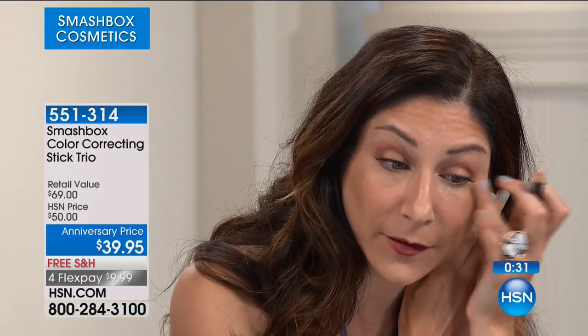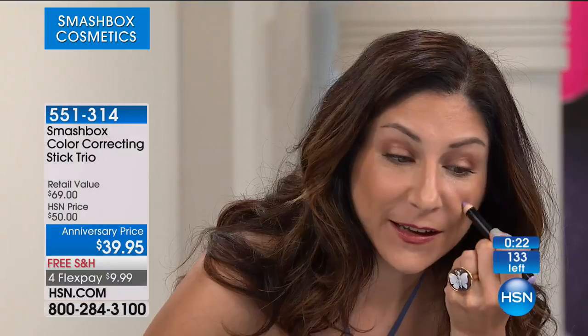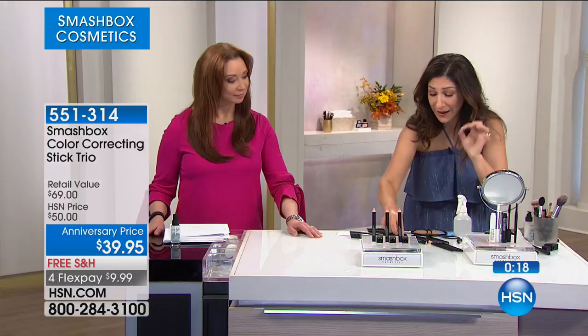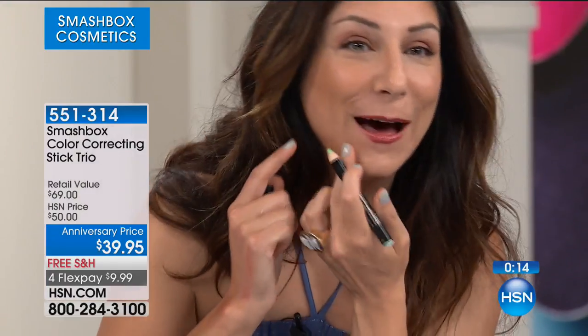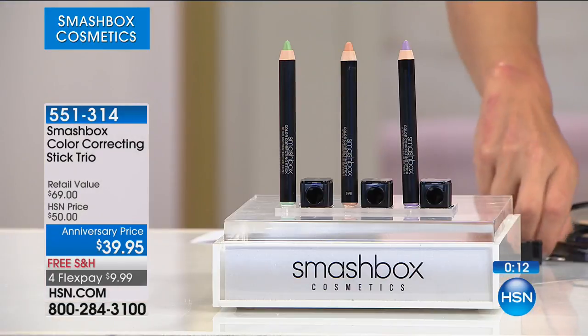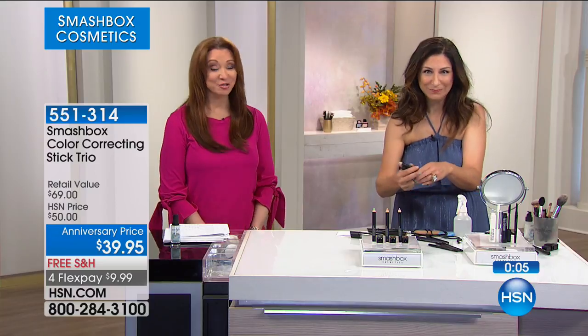This is what I'm talking about, color correcting. You don't always need to cover. Sometimes you can just counter. The peach will just brighten. If you have hyperpigmentation, the peach. If you have a little bit of sallow in your skin, wherever it is, find it, and just blend. If you get a little rosacea redness, or maybe a little acne scar, put the green on and pop it on. Gone. So you get a lot of play with these, and we're giving you all three. A great value. A little over 100 available, so this is your one and done.